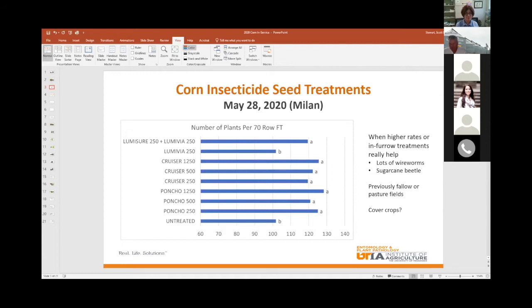So one of the points I want to make is it's really challenging, unless you know what's in the field at the time of planting, to know whether or not you need higher insecticide seed treatment rates. One thing I would suggest: if you have a history of sugarcane beetle infestation, or you're taking a field out of Bermuda grass, that would be a time I would definitely lean towards higher insecticide seed treatment rates, specifically Poncho, or Lumisure, but Poncho 500 or 1250 is quite a bit better than Cruiser or Poncho at 250.